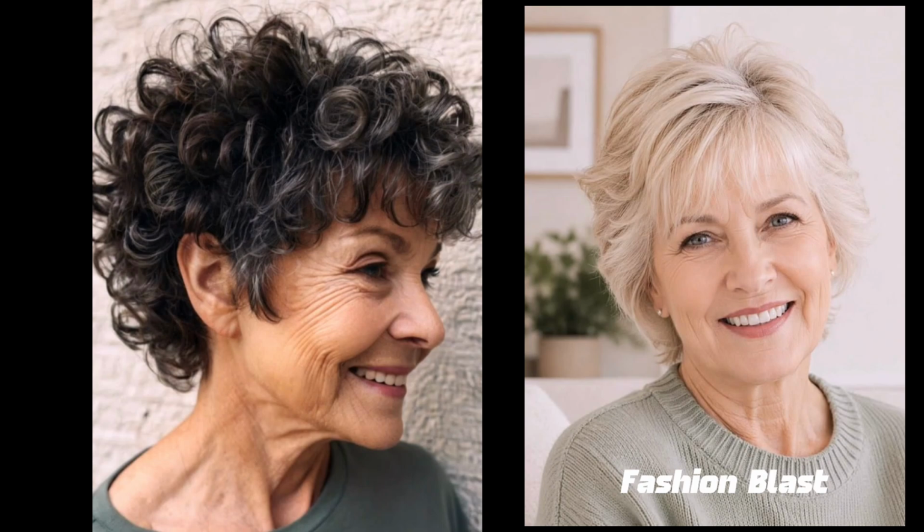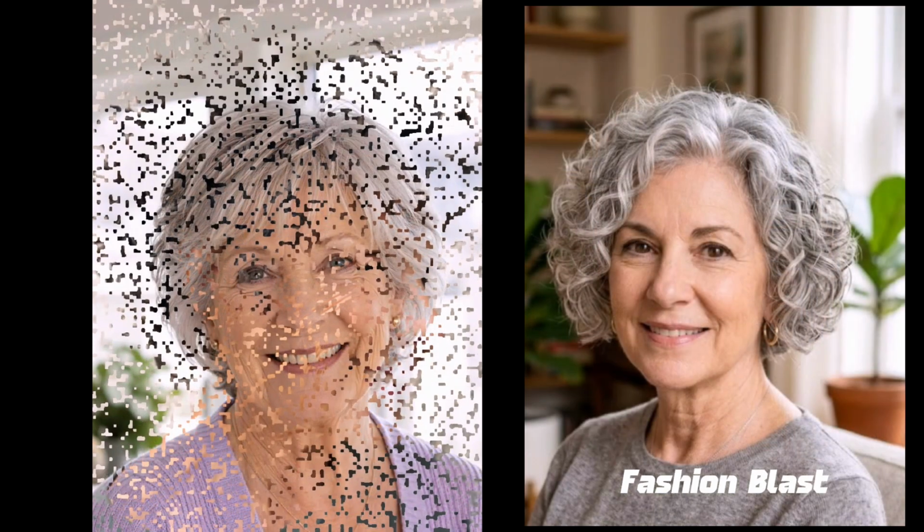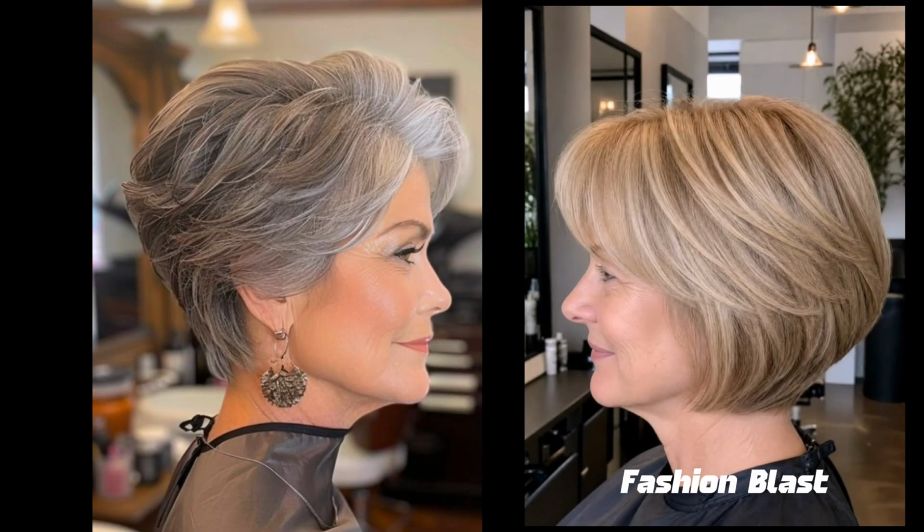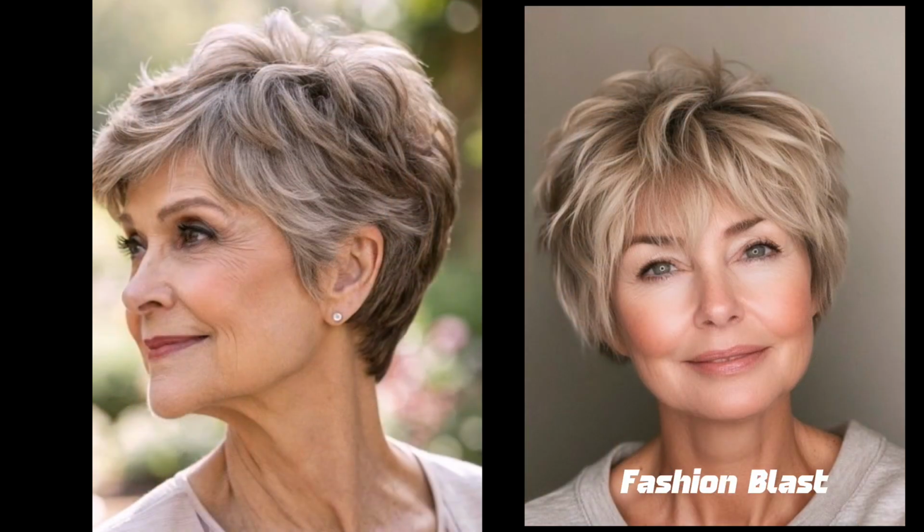The side swept bangs is another elegant option. The hairstyle is short, but the longer top can be brushed to one side. This creates a soft and feminine look while keeping the daily hair routine simple.